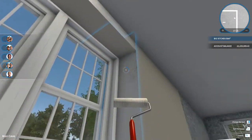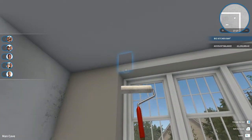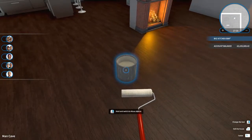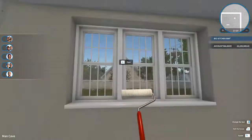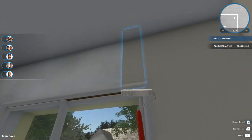I've quite enjoyed doing this house. I've had a think and done it a little bit differently. I've not really decorated for a sort of manly bachelor pad type house, really. At least I don't think I have. So it's been quite fun doing it a little bit like that.